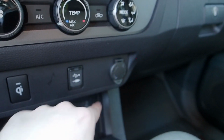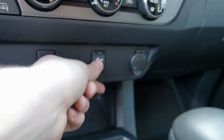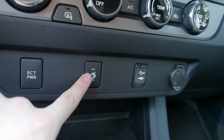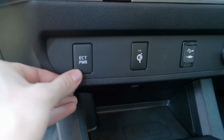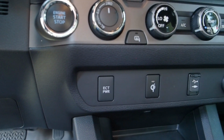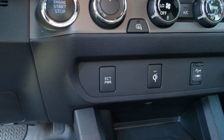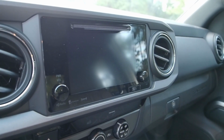A 12-volt power port, USB and aux switches up under there. Come on, camera, focus. It's got a connection to different radio sources, and then it has the infamous Toyota ECT power button, just like my truck has. Honestly, I don't really notice much of a difference when I use it, but if I have the opportunity to, I will. And then we've got the infotainment system itself.